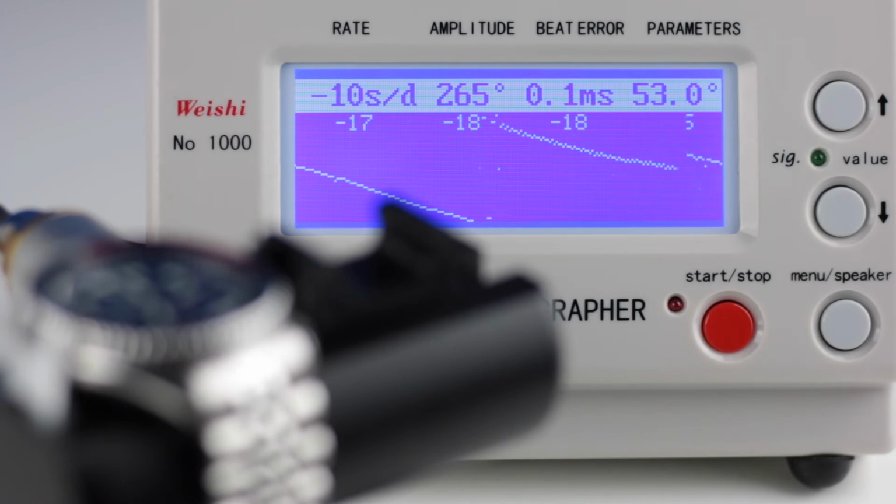The first impression in a dial-up configuration is actually pretty good. It's surprisingly good. I've dialed in the correct lift angle of 53 degrees, and the watch does about -6 to 8 seconds a day. It varies a little bit. The amplitude is pretty good at 270 degrees, and the beat error is 0.1 milliseconds, which is absolutely totally fine. So, that looks pretty good, doesn't it?